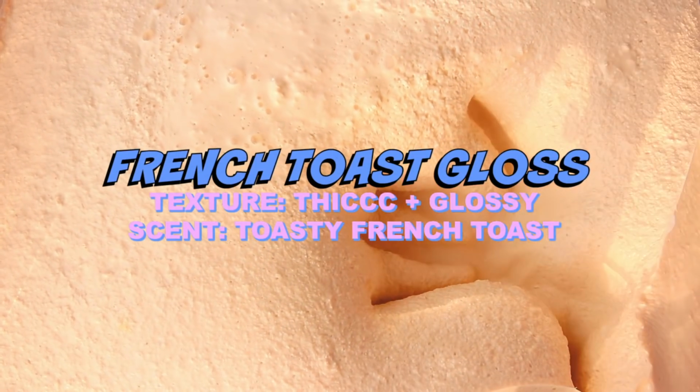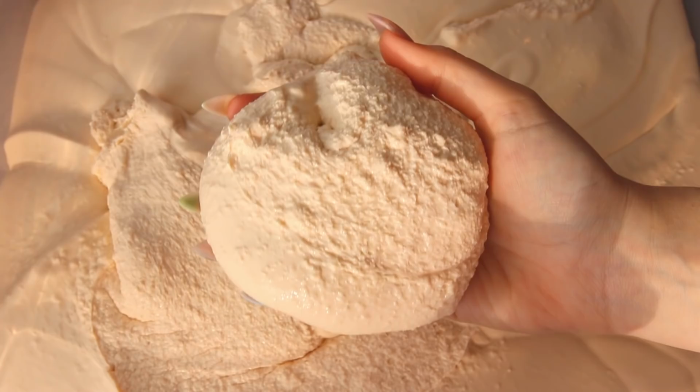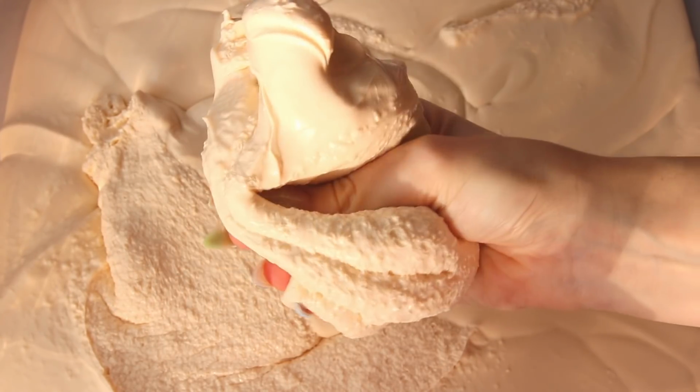And then we have another new slime. So this one is really interesting. When we first made this and I saw all of the foams rise to the top, the first thing I thought of was like a freshly risen bread. And of course it is scented like sweet French toast. So it is kind of a bread scent.